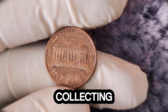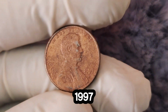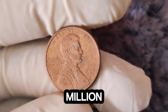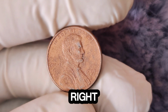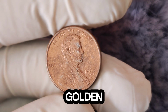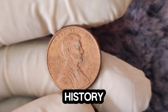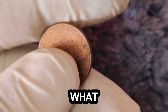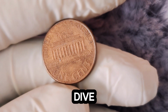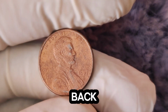Happy collecting! Today, we're talking about the incredible 1997 D Lincoln penny that could be worth up to $200 million. Yes, you heard that right. That simple 1-cent coin sitting in your piggy bank might just be your golden ticket to fortune. Stick around as we break down the history, errors, mint marks, and what makes this penny so valuable in today's market. Before we dive into the specific 1997 D penny, let's take a step back in time.